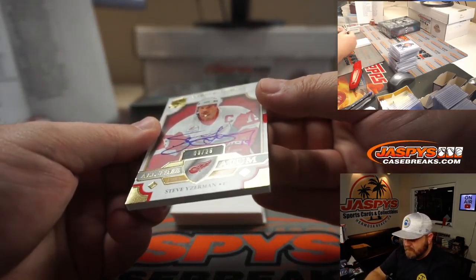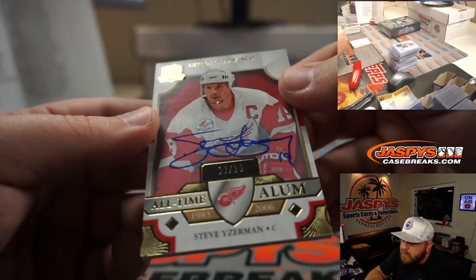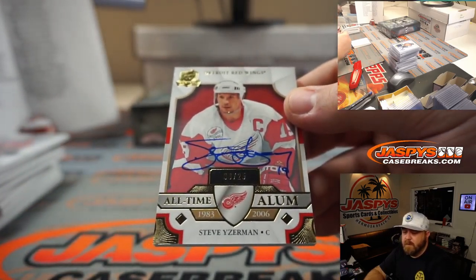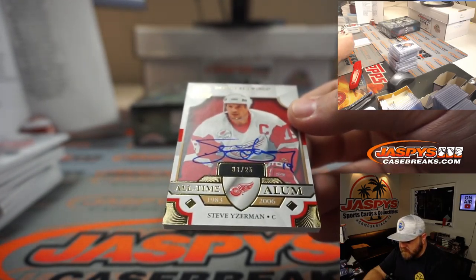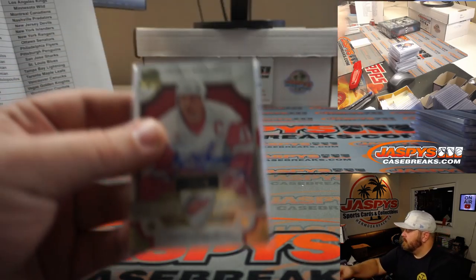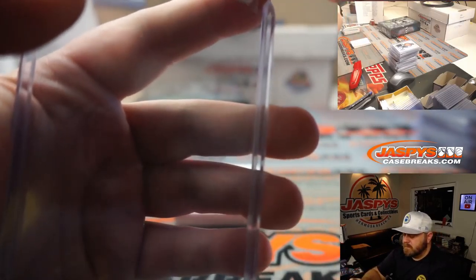Stevie Yzerman, 8 out of 25. Why is there a gold flake on his chin? I'm not going to try to get that off, but whoever this is. For the Detroit Red Wings, Mike Tower. Nice auto all-time alum. 83-2006. Dude had a career. That's my guy.